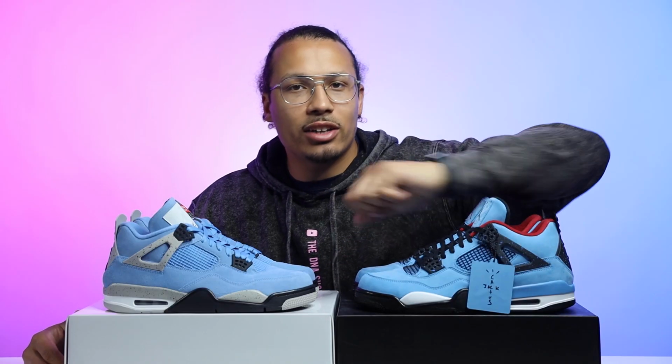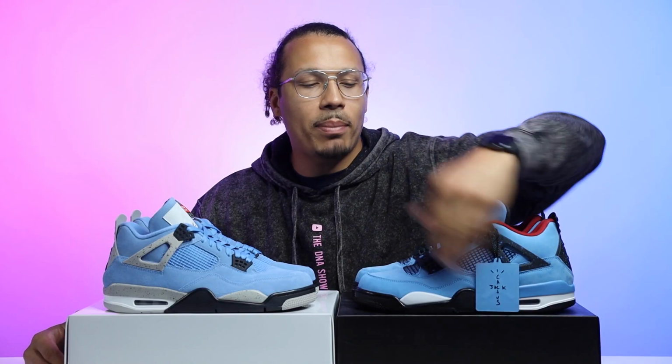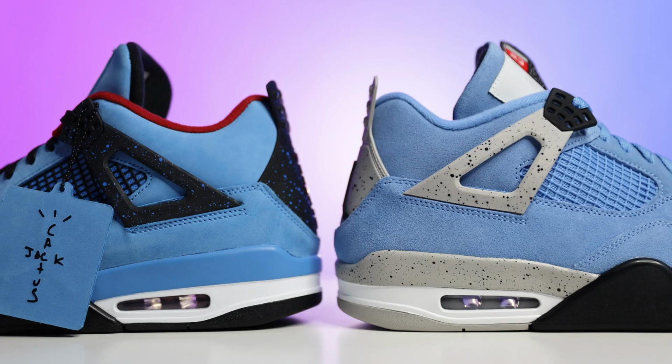Now looking at the Travis Scott Air Jordan 4, you have an all black toe cap wrapping up with a white pod here and a white and baby blue midsole on the back. So when I put these side by side, you can clearly see the major difference when it comes to the paint color that they chose on the two shoes.